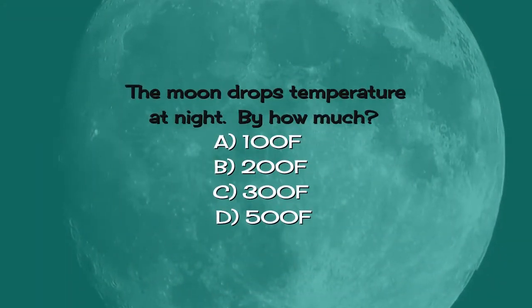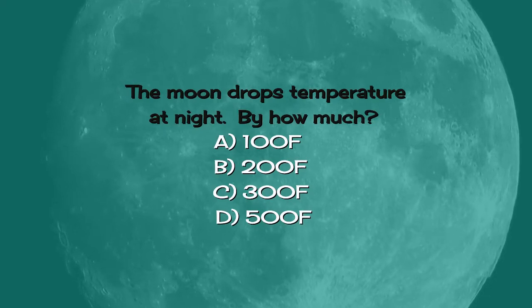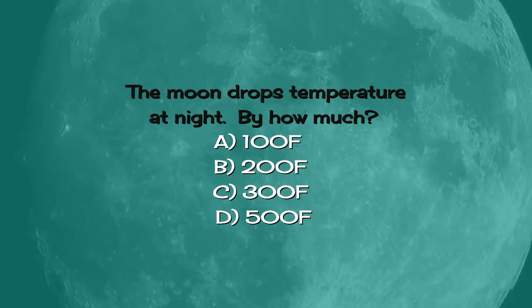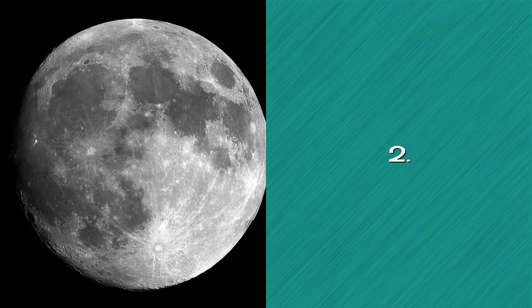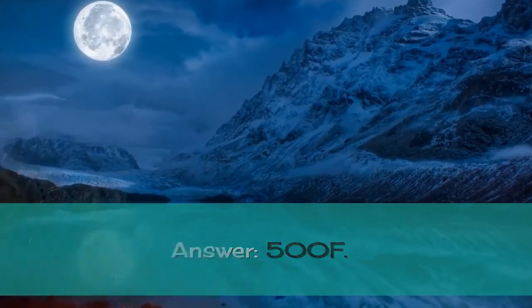Question number 3. The moon drops temperature at night. By how much? A. 100 degrees Fahrenheit. B. 200 degrees Fahrenheit. C. 300 degrees Fahrenheit. Or D. 500 degrees Fahrenheit. Answer in 5, 4, 3, 2, 1. The answer is 500 degrees Fahrenheit.